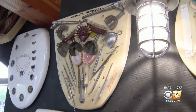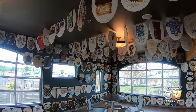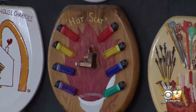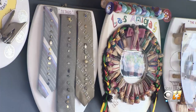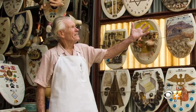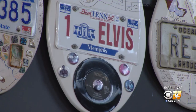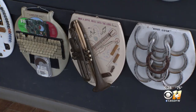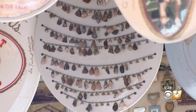We are standing in the International Museum of Toilet Seat Art. I think this one's pretty. I found Mr. Barney Smith on some late night Google search, and he's 97 years old. He'd been doing this art for 80 years. Just a plumber and was an artist always inside of him, but he didn't have a canvas.